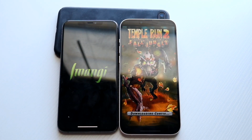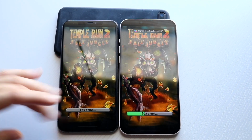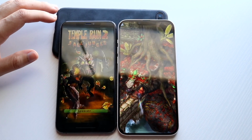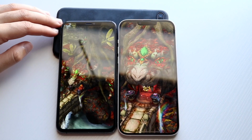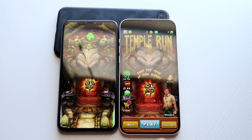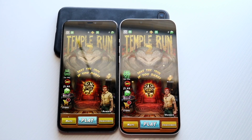And I will say for a lot of bigger games that I've already tested between both, you're definitely going to be getting very, very good experiences between both. But I will say the 14 Plus is going to be the faster phone pretty much in every single area. You're also getting more RAM on the 14 Plus. It's a newer chipset. This phone should be faster than the 11 Pro Max.